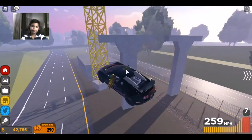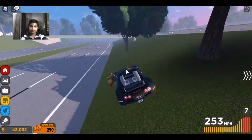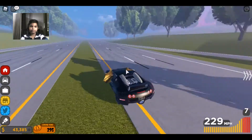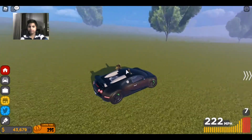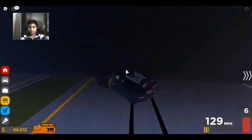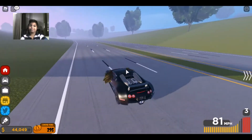Ramp! Sick! Sick! And yeah, I'm just trying to stay on the road right now. So yeah, and we're just looking for some pumpkins way out here. Stop. You see, this car rocks.